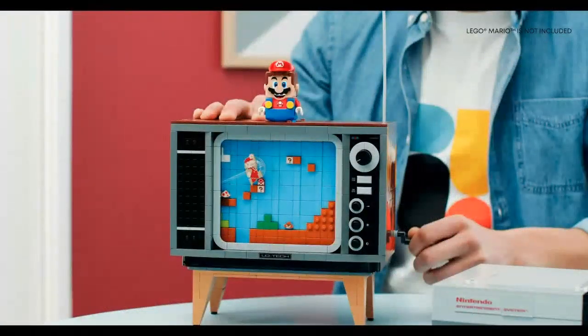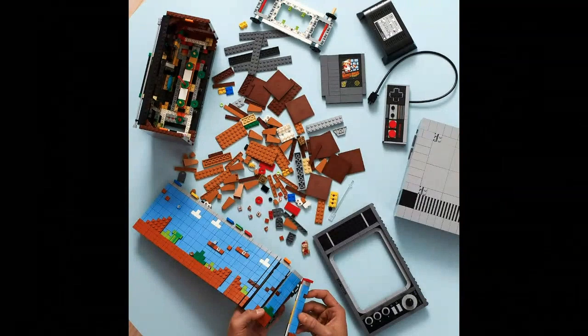And this is clearly for adults. I've been saying in all my reviews, this is clearly for kids. I don't think the 7-year-olds are interested. They don't care about television. They'll be like, what is a CRT? Is it a touchscreen? No, it's got tubes in it.